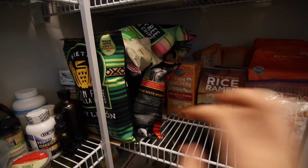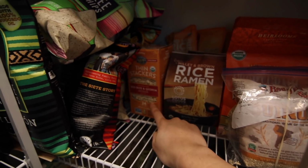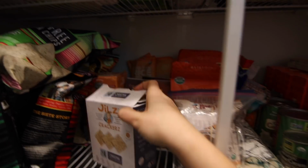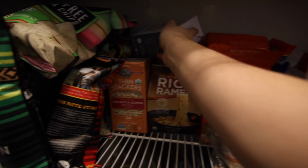This section here is like more snacky, crunchy type things. I just have some crackers. These are just rice crackers, so they're kind of boring. I got some Jill's Gums crackers. Neither of those are open, but sometimes I'll just get in a snacky mood or craving.